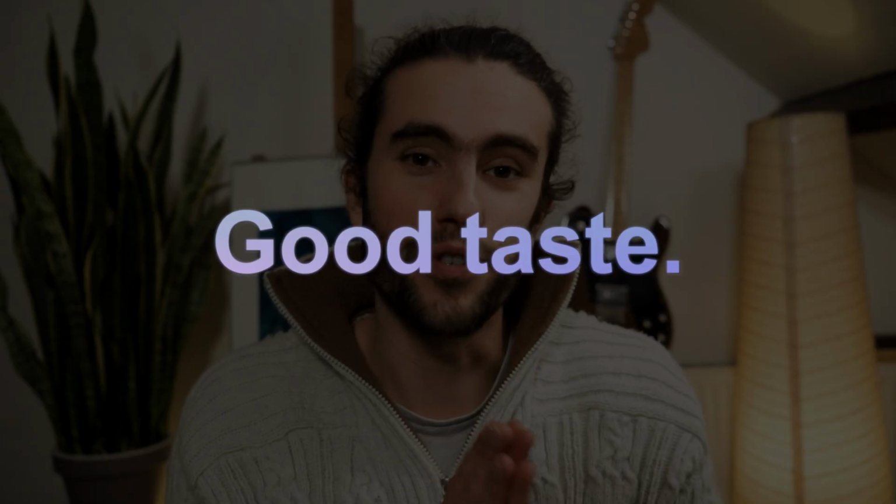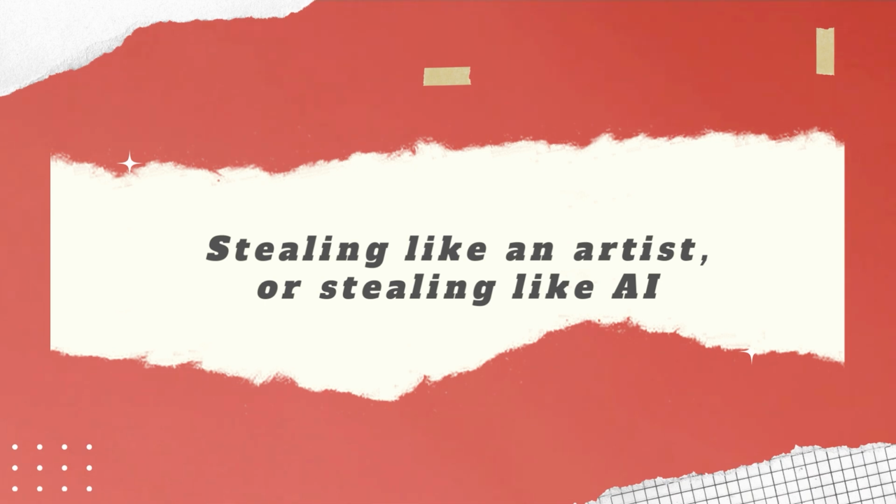Now there's one more element in this equation, and that is good taste. This is what differentiates Picasso from AI. This is the difference between being the best and just creating something new. And so let's talk about it. Good taste is the ability to know which things to keep and which things to throw away.